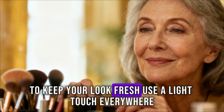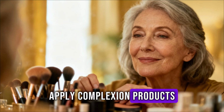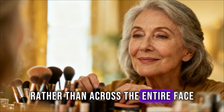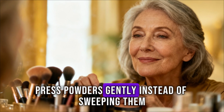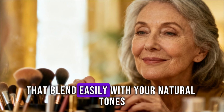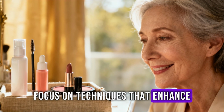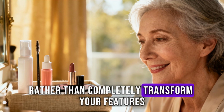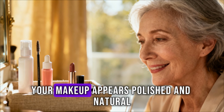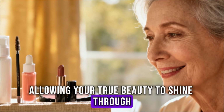To keep your look fresh, use a light touch everywhere. Apply complexion products only where you truly need them rather than across the entire face. Press powders gently instead of sweeping them. Choose softer colors that blend easily with your natural tones. Focus on techniques that enhance rather than completely transform your features. When you avoid these small mistakes, your makeup appears polished and natural, allowing your true beauty to shine through.